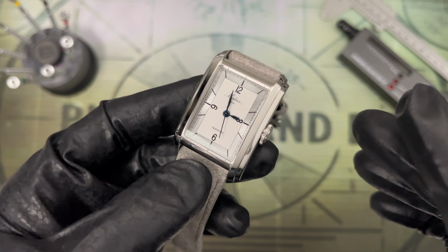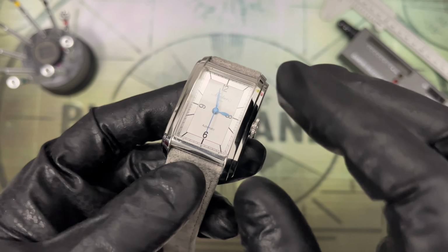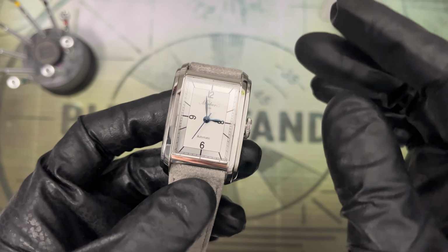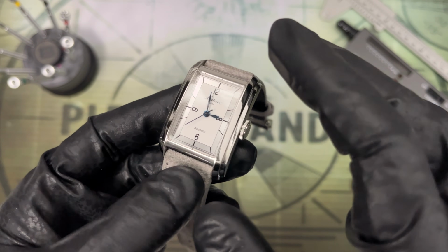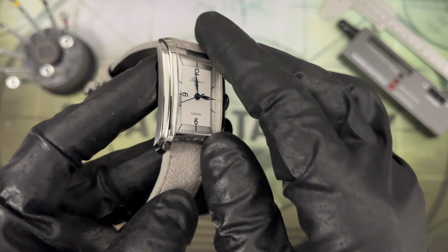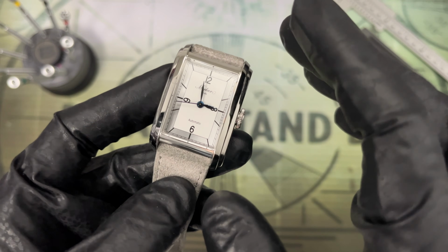And while I said that these hands are tiny, they're actually quite broad and flat, so that gives a really nice canvas for the bluing. And as always, one of the most important things is that the sides of the hands are also blued evenly, and these are. So it's a great looking dial.